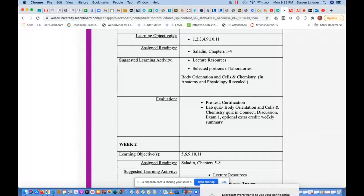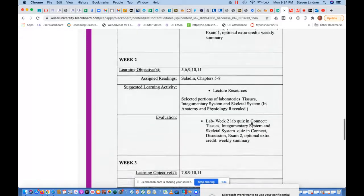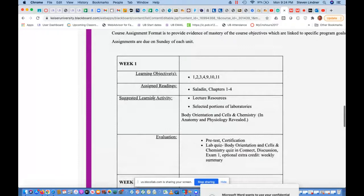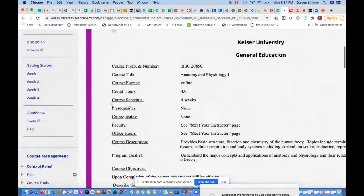You'll have the discussion board, and then there's an optional exercise to do, which is like a weekly summary. Not everyone chooses to do it, but it's a good idea to do it in case you need some additional points at the end, extra credit. Okay, so it's the same stuff every week: Week 1, week 2, week 3, and week 4. So you have your syllabus as review to go over what you'll be covering each week.